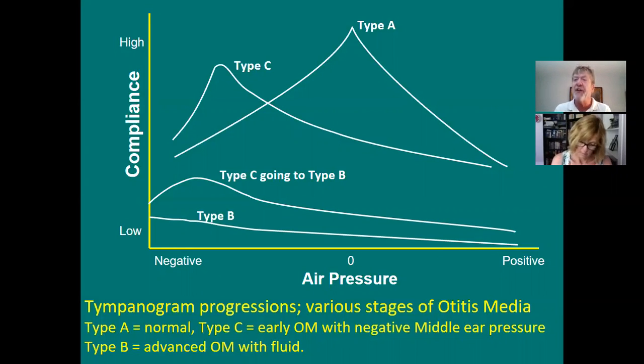And that fluid, first of all, is clear, like the fluid under a blister. You know when you get a blister and you got that clear fluid underneath? That's called serous fluid, S-E-R-O-U-S, serous fluid. Now, serous fluid is not infectious yet. It's just fluid. And that's what the middle ear produces when it's got a vacuum behind the drum.